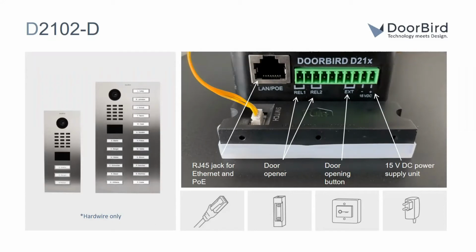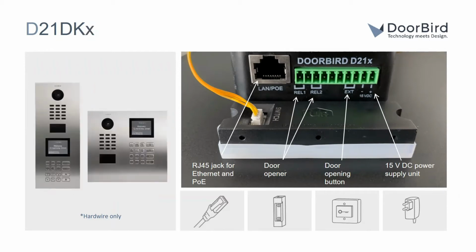One little detail I'll mention is that if you're going to go surface mount with this, then that's fine, D2102 through 6. But once you go to 7 call buttons, now that's flush mount only. So if you do need a surface mount option and you're above 6 buttons or 6 units, then you're looking at our D21 DKX series.